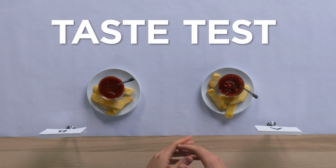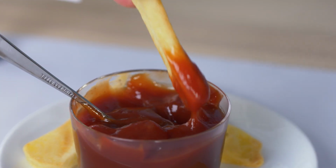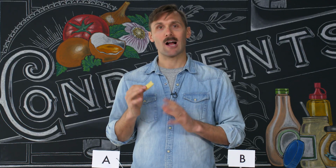So first we're going to taste ketchup A here, and what better to dip it in than its best friend, the French fry. I'm going to dip that in there, give it a munch. It's a nice salty fry, and we get the acid, and we get the sweetness of the ketchup coming through. Definitely a classic compliment.